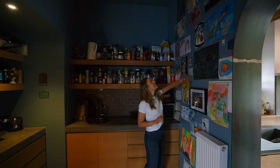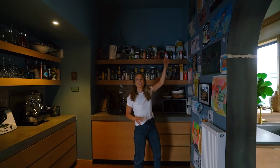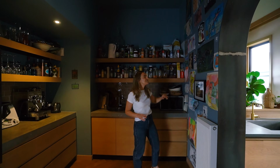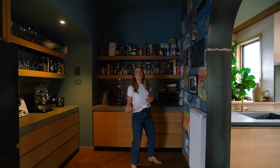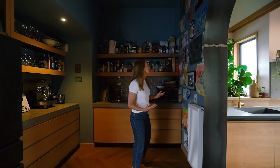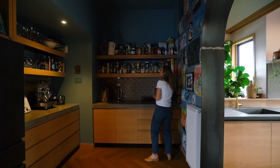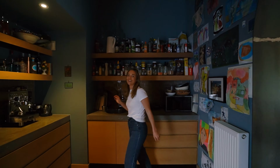I love the fact that they've put all of the kids' paintings up here and they've celebrated that. They've created their own kids' gallery wall. It's a good solution. They're not in the main part of the home. You've just kind of hidden them back here. But I love the fact that this kind of celebrates more of the family life. Oh my gosh, we've got some very well-stocked shelves. You know I love a good pantry tour.